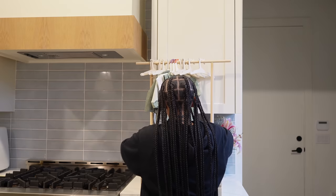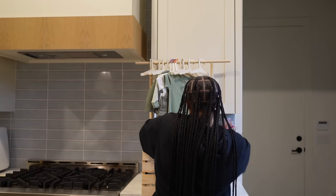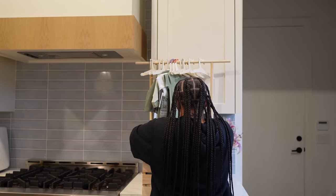Okay. Fit 1 more in there. And maybe I can layer them like this and fit all 4. Okay, here. That'll work. Okay. We figured it out. So now we've got all the diapers.